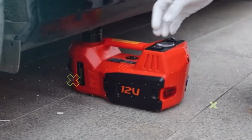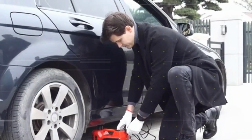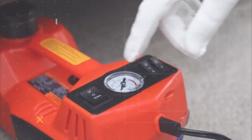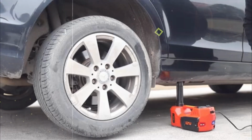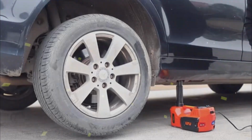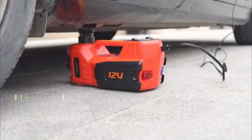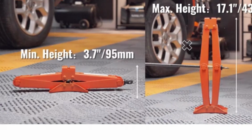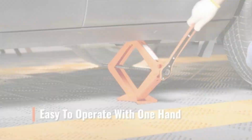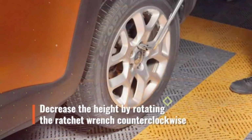Car Jack Kit with Scissor Jack. Be prepared for flat tires or emergency lifting needs with this versatile scissor jack kit made for cars, SUVs, and other vehicles. The jack lifts up to 1,600 pounds safely and efficiently to a maximum height of over 17 inches. A specialized ratcheting system provides smooth operation that requires 90% less effort than traditional car jacks. The kit also includes an adjustable lug wrench that fits most wheel nuts. With heavy-duty steel construction, this compact jack has the strength and portability to tackle tire changes anywhere.